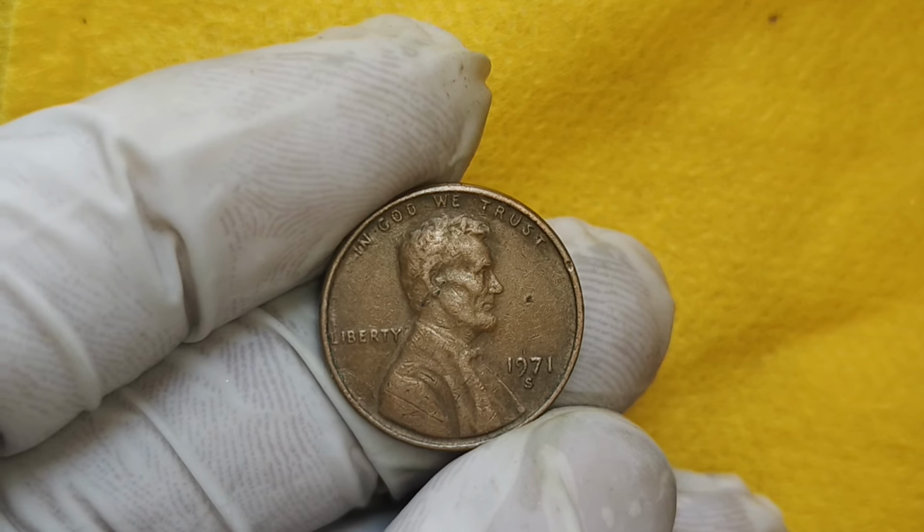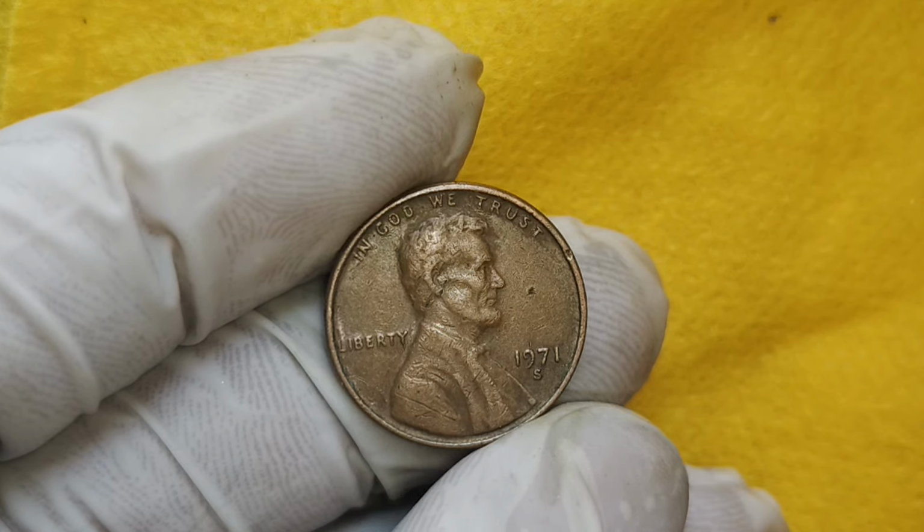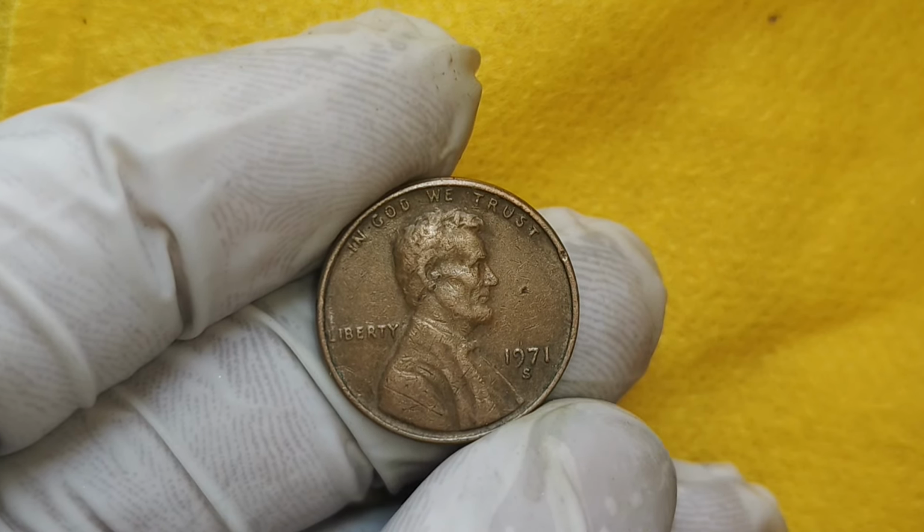Oh, and quick story. I once spent a rare penny on a vending machine snack, and I'm still not over it. But we'll get to that in a bit.